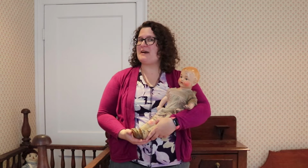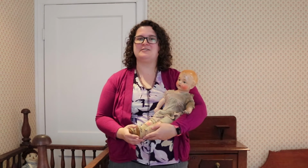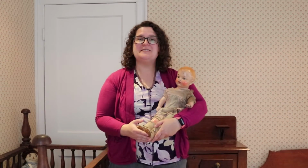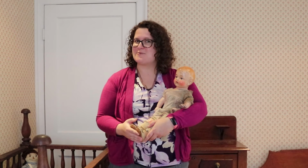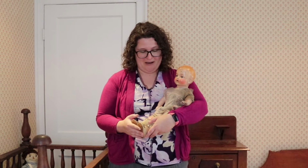I'm in the children's bedroom of the Hunter House to talk about a recent acquisition that we had to our collection. And this is Patsy Ann the doll. And as you can see, very well loved. She was given to Alice French in 1922 when Alice was 3 years old. And she loved playing with this doll.